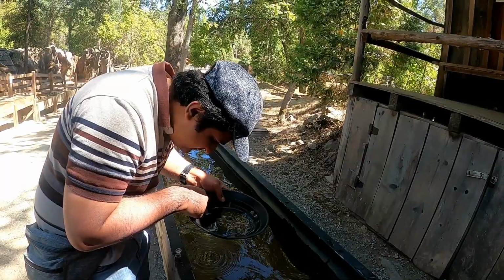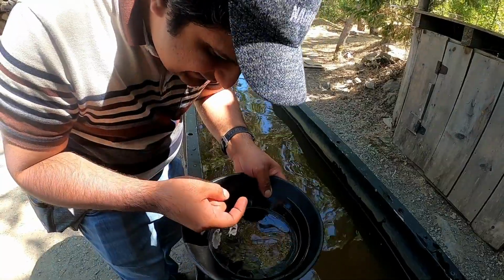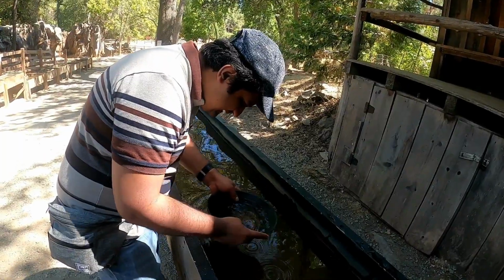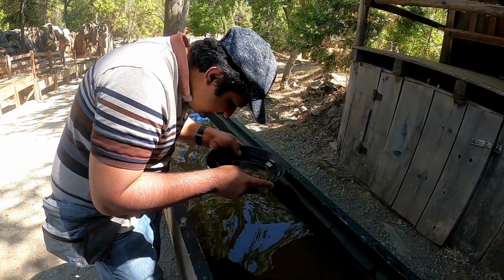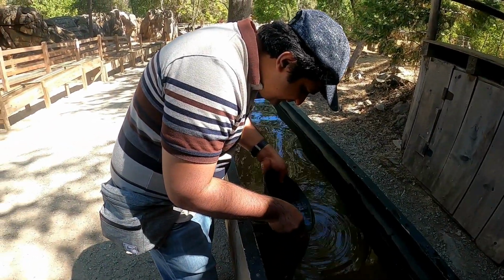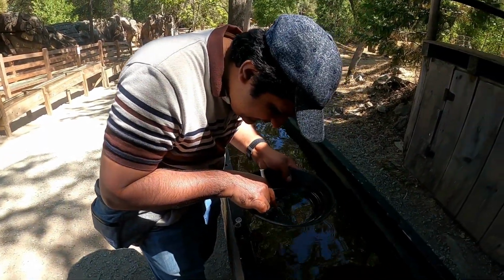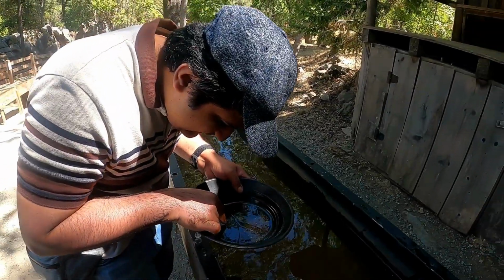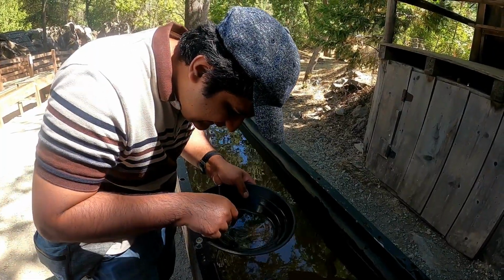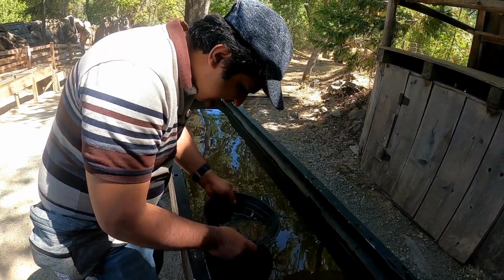Yeah, one looks more like silver though. With water it will not stick.